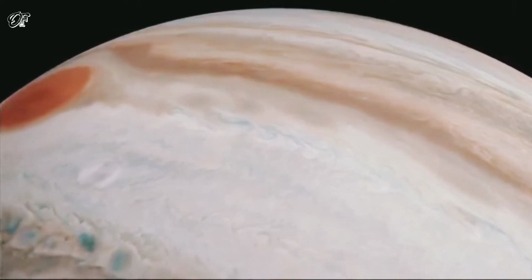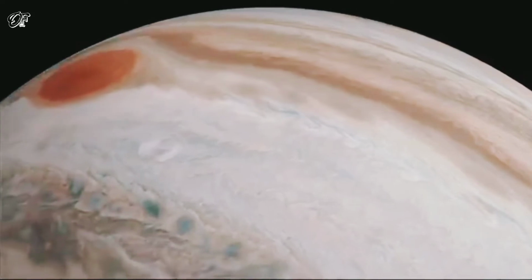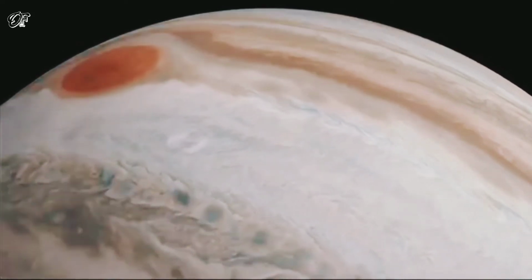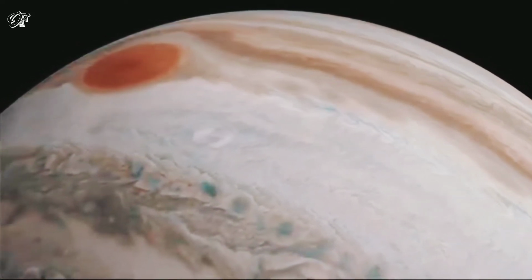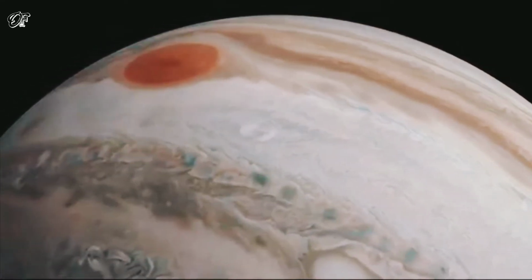But it took some fancy flying to make sure Juno survived the experience. The mission team determined that the probe's trajectory would take Juno into Jupiter's shadow for 12 hours on November 3. And that likely would have been a death sentence for the solar-powered probe.